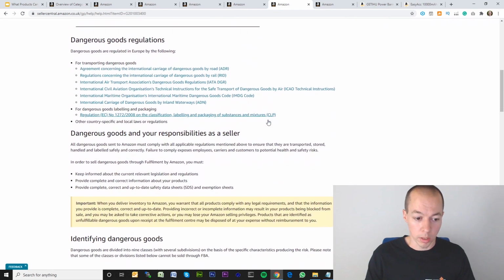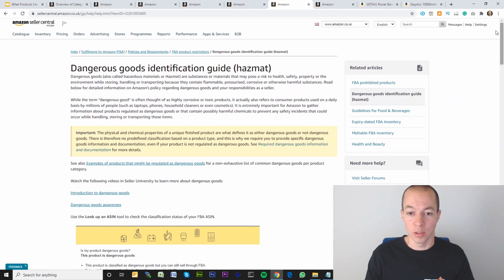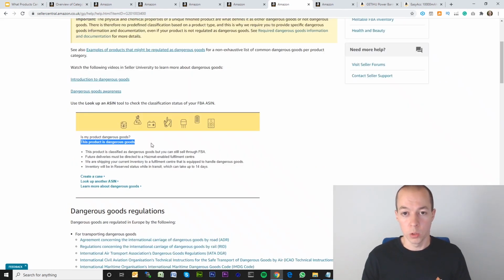For example, if you scroll down here, it says one of the things you need to do is to provide a complete, correct, and up-to-date safety data sheet, an SDS, and exemption sheet. So depending on what product you're selling will depend what you need to provide to Amazon to allow you to sell that product. So even if the search that I showed you previously doesn't show any limitations, it's still worth doing the dangerous goods lookup to see if there are any restrictions on selling that product.